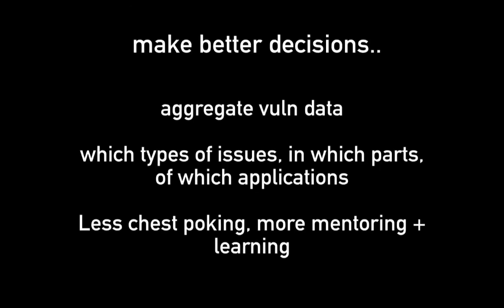So empowering this security team with aggregate vulnerability data lets them see which types of issues are happening in which parts of which applications. You don't get this from pen tests. They don't bring enough results frequently enough. Fixing 5 or 6 high priority issues a year doesn't make the dev team concerned about security. This aggregate data introduces less chest poking. It enables your security team to become more of a mentor so that your dev team can learn.